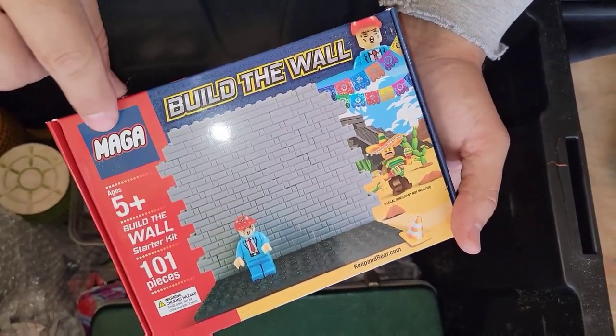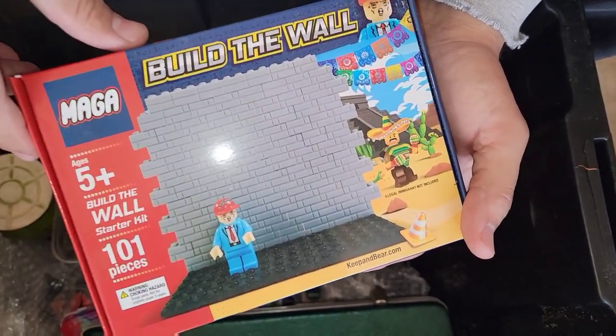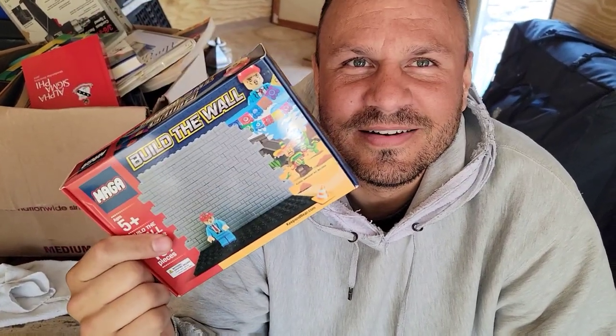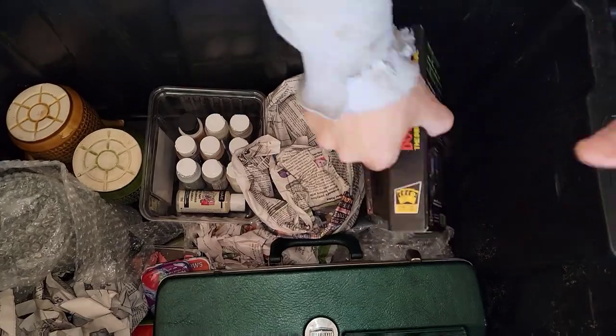Do you get the joke? Magma, it's not Lego. Make America Great Again. You know who that is? Trump. Now do you get it? Trumpy Trump. 101 pieces, build the wall starter kit. How much do you think this is worth? I don't know. He's the make America great again. America was already great to begin with. That's why your parents came here.